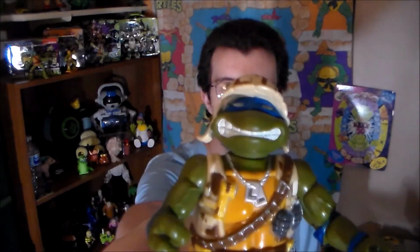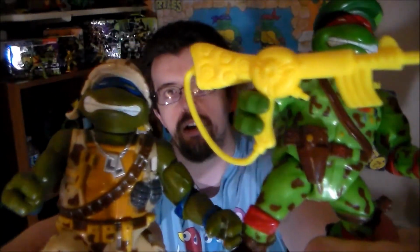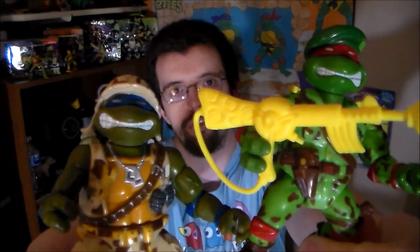Okay, so that has been the Teenage Mutant Ninja Turtles Mutant Military Wave 1. I forgot to comment on his expression. It is also pretty cool. It's basically like if you took the Raphael expression and just had him open his mouth a little wider, and of course changed out the hat.